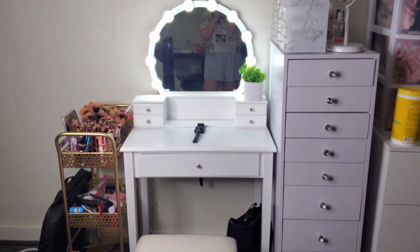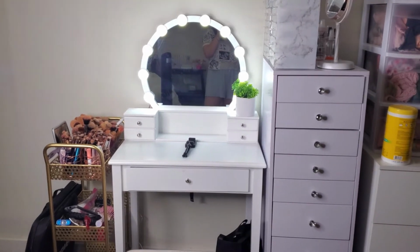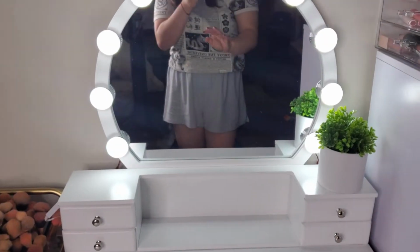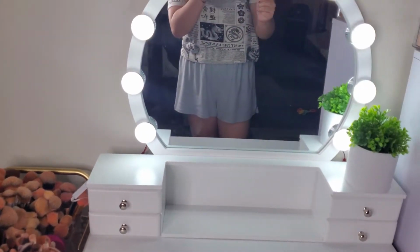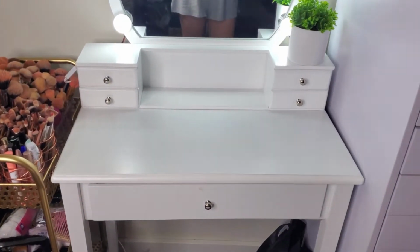But anyways, this is my vanity. It comes with the mirror, little stuff, so let's go ahead and dive in. Starting off with my vanity, I'm gonna move this. I don't know why I have my tripod here. Okay, so starting off with my actual vanity, it comes with a really nice sized mirror with lights that has a little switch that can turn on and off. Also, this stool came with the vanity, so it was such a good deal.